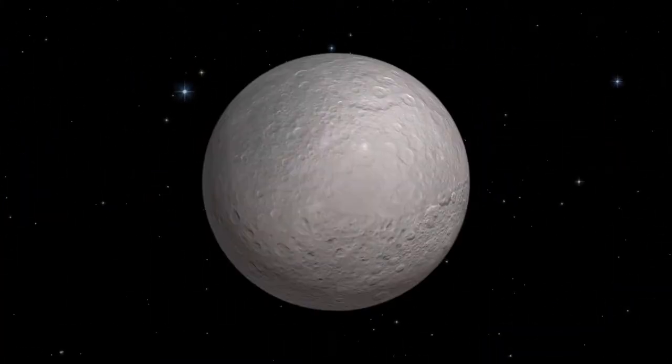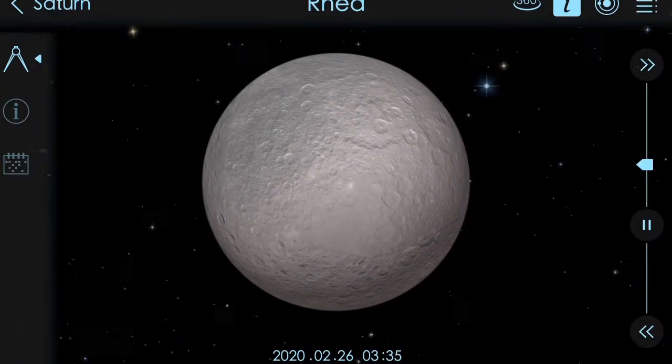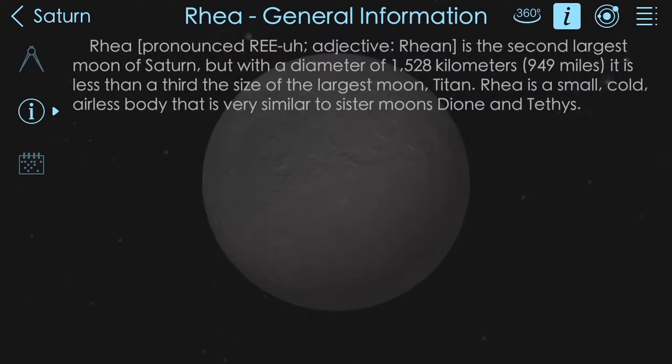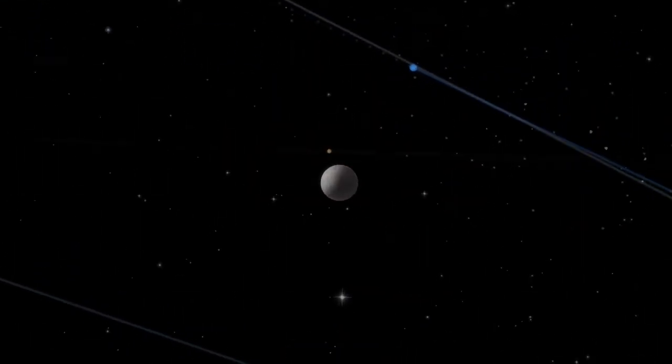And rare. This moon is believed to have rings too. It's 1.5 thousand kilometers wide. And it's a very small moon. And Saturn is also considered a mini solar system.